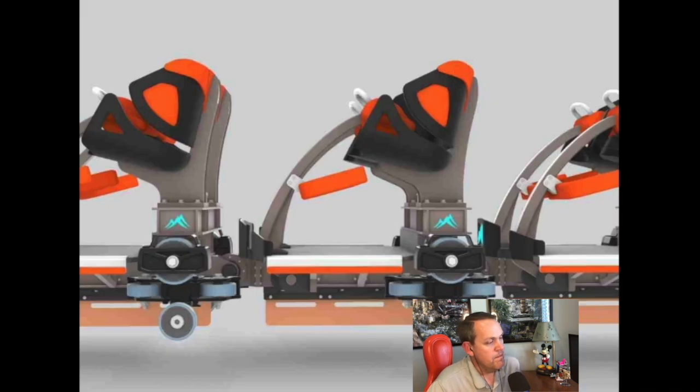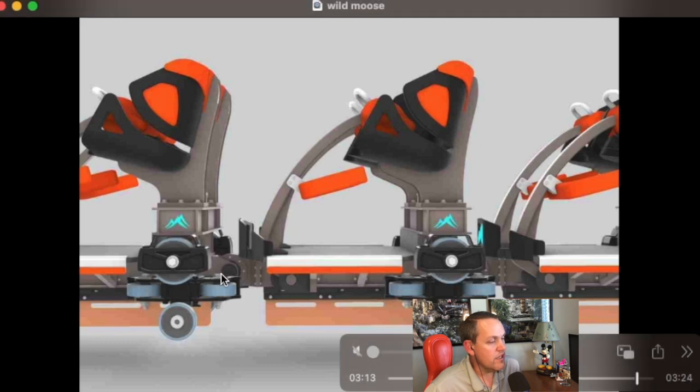Yeah. Let's see what we see. We got a little spherical ball hitch in there. It's bolted together, so you can just uncouple the thing when you wanted to. I imagine it's safetied on the inside.